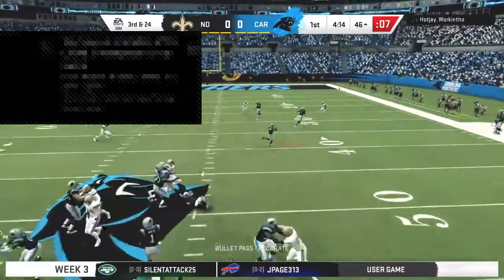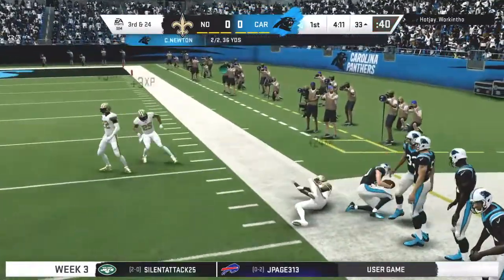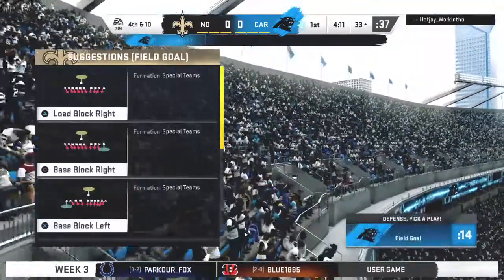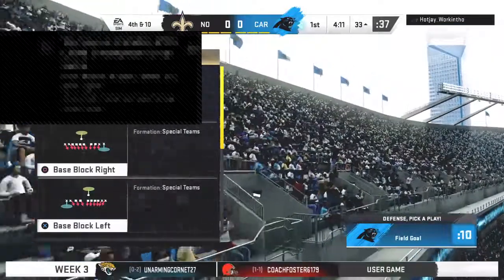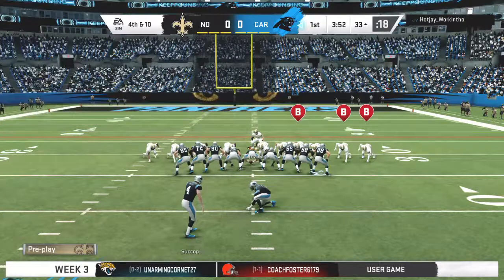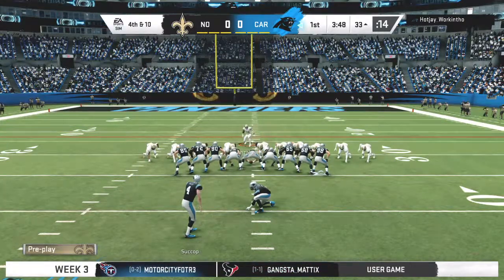Out of the gun, Newton. He's got the connection to Cole Beasley. 14 yards, but they're still well shy of a first as that leads to 4th down. Slant route's effective no matter who's running the route and catching the ball. But when you have a receiver of that stature, you have to be a little bit more precise throwing it. You don't have the same catch radius with the bigger targets.